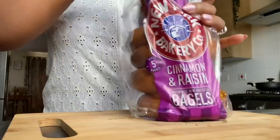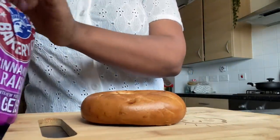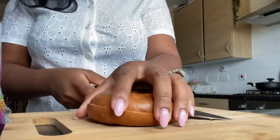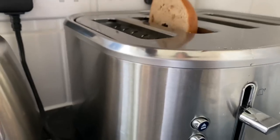Today I'm showing you how I make my yummy breakfast, which was bagels with cream cheese and boiled eggs. And yeah, it was a really chilled Monday. Started off my week really chill because sometimes, you know, we can tend to be a bit too overproductive and then you feel burnt out and it's literally the start of the week.